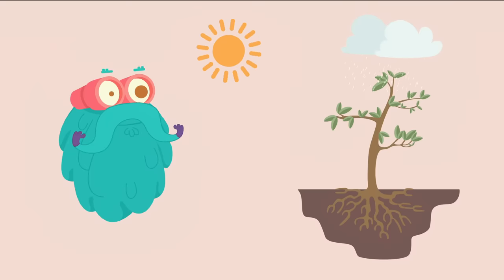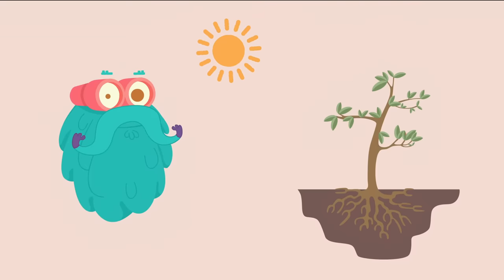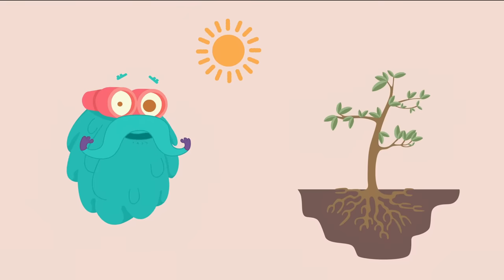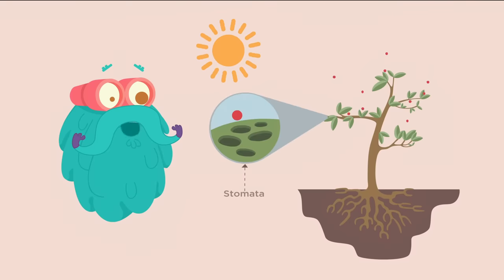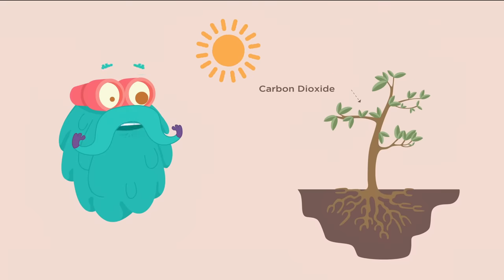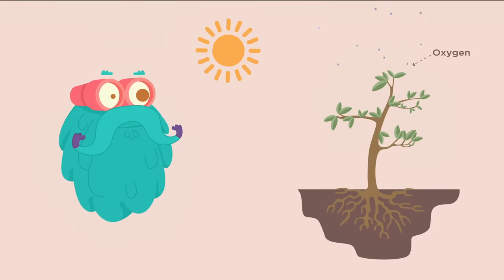water, and carbon dioxide. Did you know that plants breathe just like us? You didn't? Well, now you do. Plants have tiny openings called the stomata present in their leaves, through which they take in carbon dioxide. Yes, they breathe in carbon dioxide and give out oxygen.